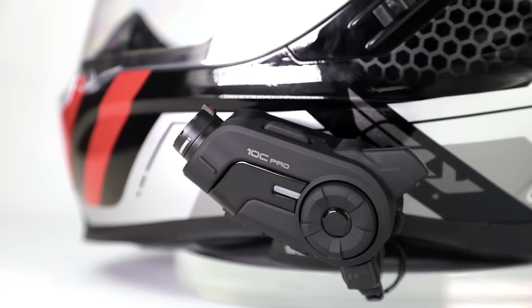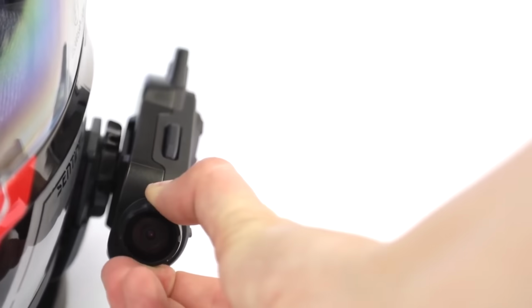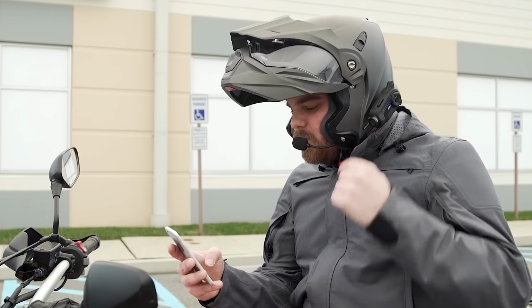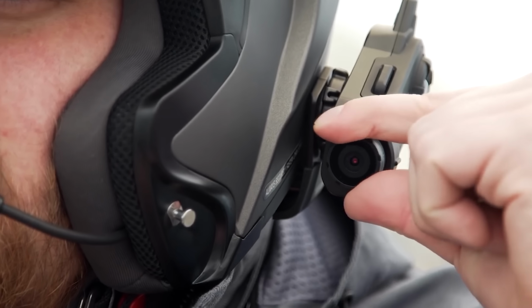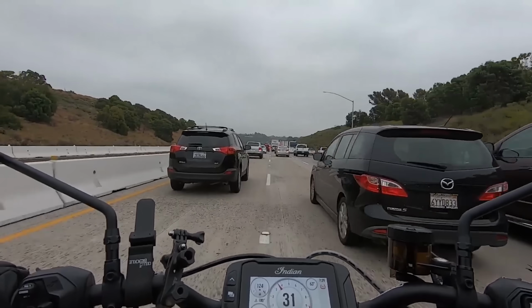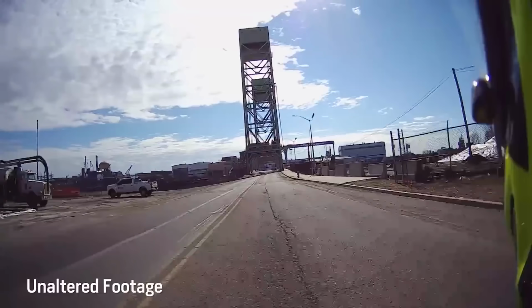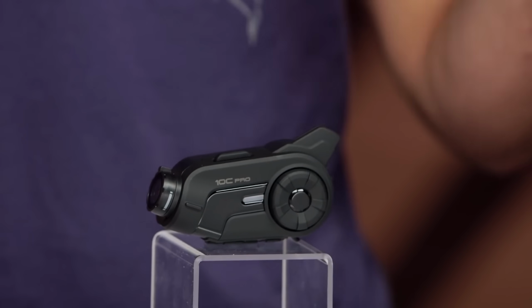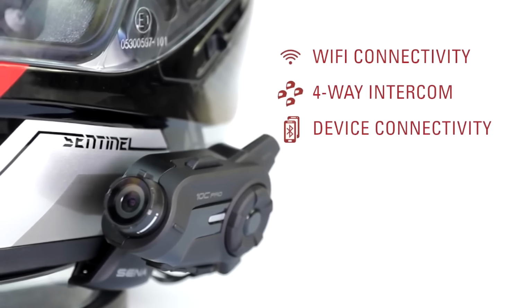Sena 10C Pro. A small camera mounted on a helmet is hardly a rare sight these days. Riders love to record their journey off the beaten path and upload the footage to social media, then brag. More importantly, having a clear footage may save you from insurance disputes of any sort. When a camera alone is no longer enough, the Sena 10C Pro is worth considering. It is not just a camera, but also a 4-way intercom.